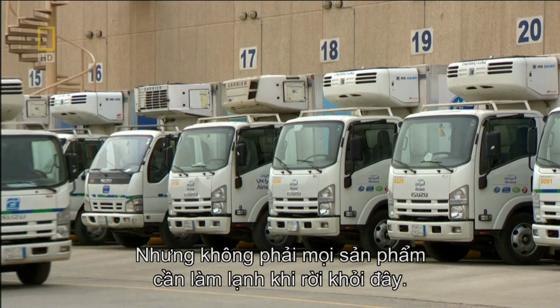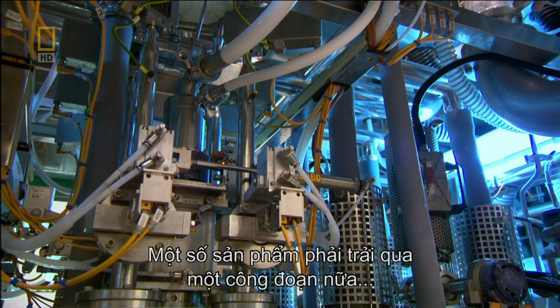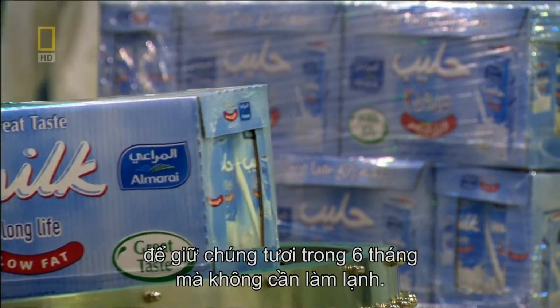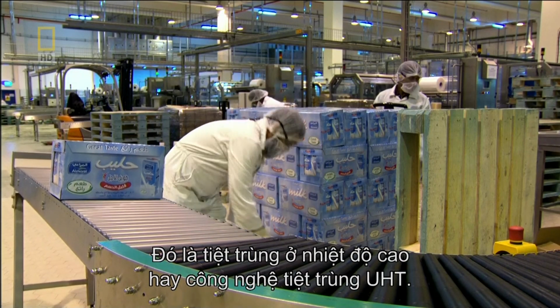But not every product that leaves here needs refrigeration. Some dairy products go through an extra process that keeps them good for up to 6 months without chilling. And that is ultra-high temperature or UHT processing.